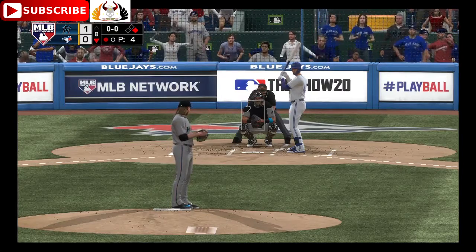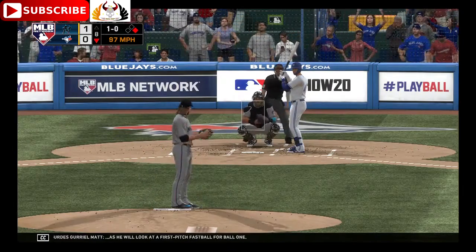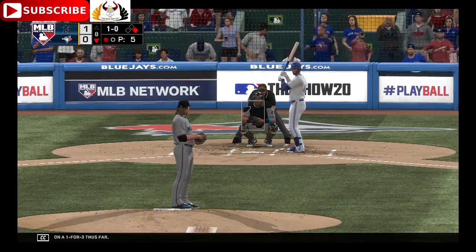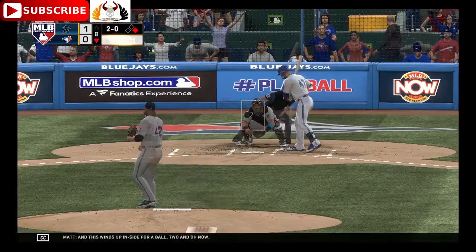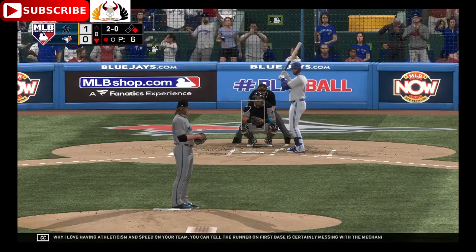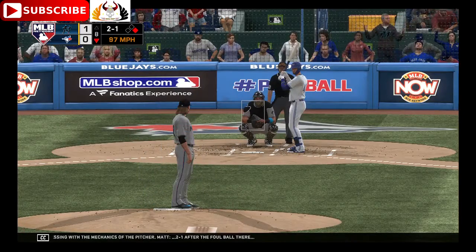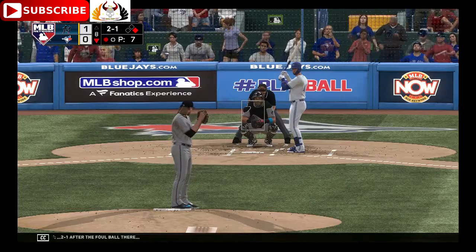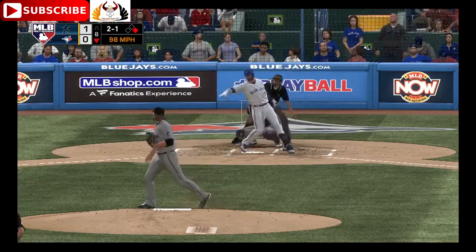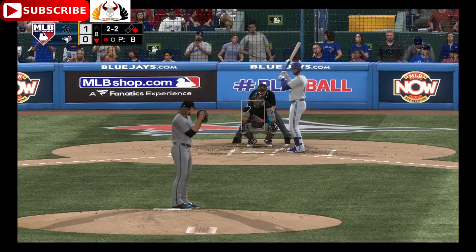Now batting, the left fielder. Into the box now, Lourdes Gurriel, as he will look at a first pitch fastball for ball 1. He's working on a 1 for 3 thus far. And this winds up inside for a ball. 2-0 now. This is why I love having athleticism and speed on your team. You can tell the runner on first base is certainly messing with the mechanics of the pitcher. 2-1 after the foul ball there. Two and 2 the count. Hernandez stands at first with 1 out.